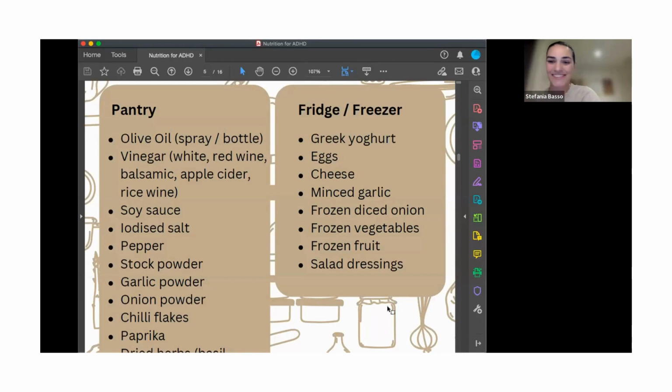So eggs are quite versatile as well. Likewise with cheese. And then again, going for more of those perishable foods, looking for options that are a little bit more freezer stable, I suppose. So minced garlic that you can get in a squeezable little container. There's lots of other herbs and spices that come in that option as well.